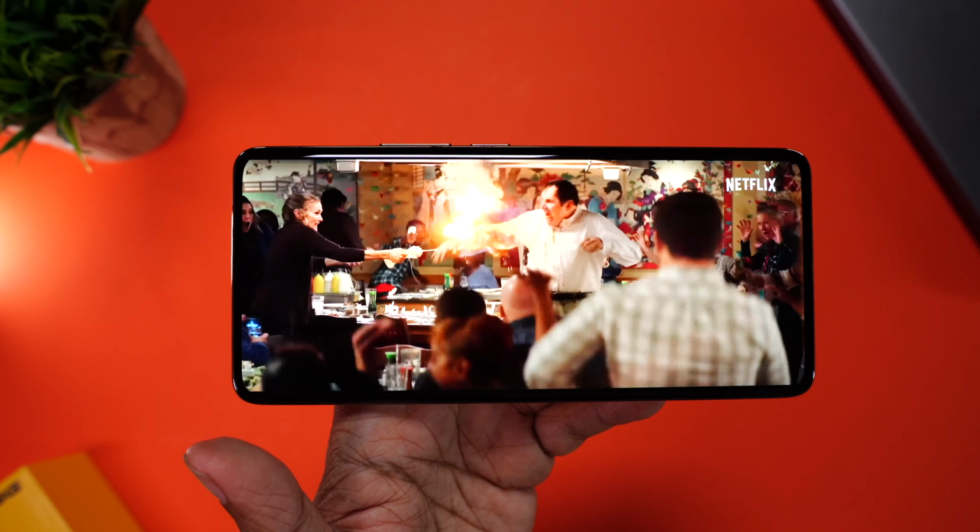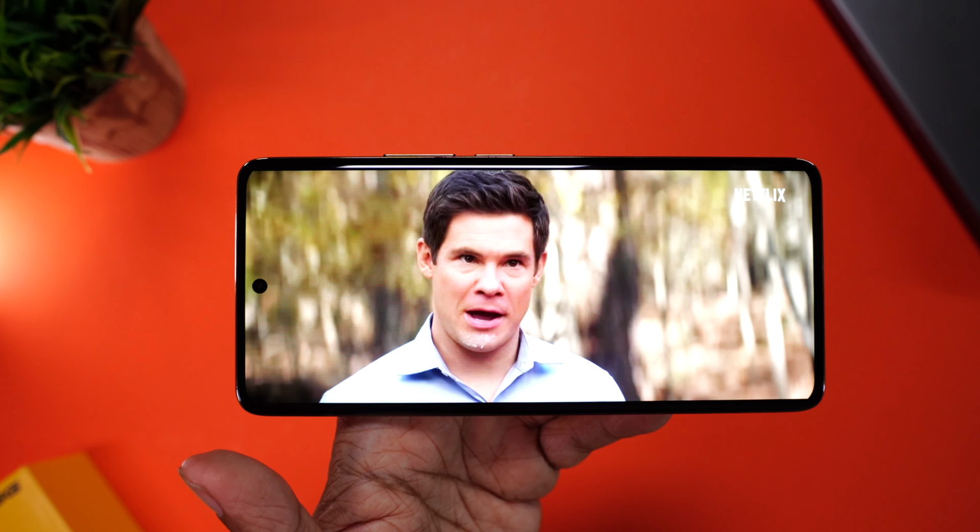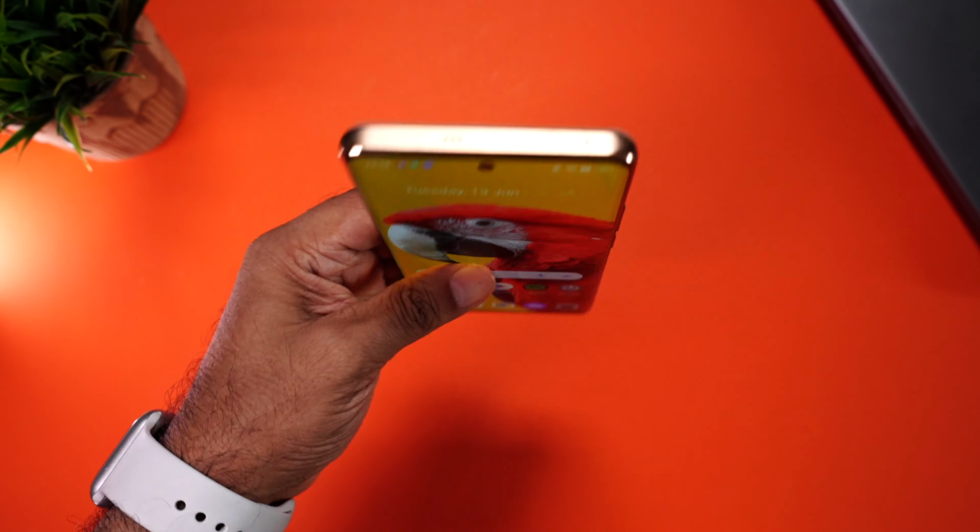Firstly, it gets quite loud and sounds pretty good. With stereo speakers, it's like the perfect left and right channel separation, so it gives you that surround sound effect while watching a movie. Dolby Atmos at its best. I can easily say top notch in the audio department. Though if I had to nitpick, I do miss the headphone jack at times.